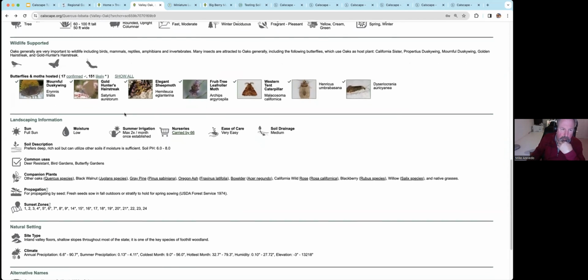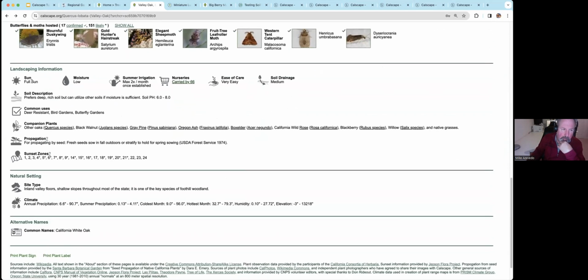Okay, so moving on to the landscaping information. It tells you that it likes full sun or part shade. Sometimes they're full sun and part shade, or sometimes it's all three. It's good anywhere. Or the moisture level. And then this is cool. Summer irrigation maximum 2 times a month once established. And then I'm going to skip that real quick. Very easy. So it's important you know that they only list either very easy or moderately easy. They don't say difficult. So you can kind of take that based on oh, it doesn't say it's very easy, therefore it must not be.